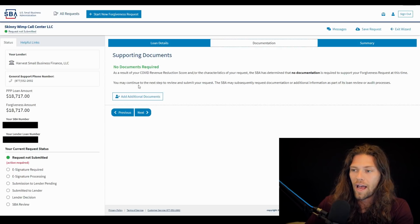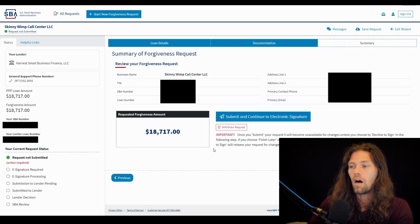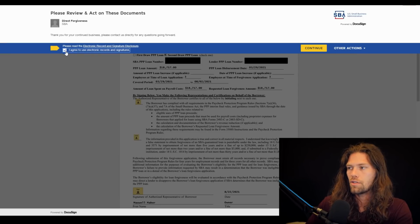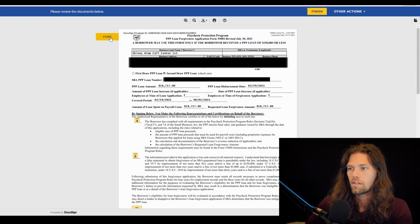And here's where you do add documents if you need to. Then you click next from here. It gives you a summary of everything on this forgiveness request, and then you just click submit and continue to electronic signature. Brings us to a DocuSign. Just agree. Start this, take a look.